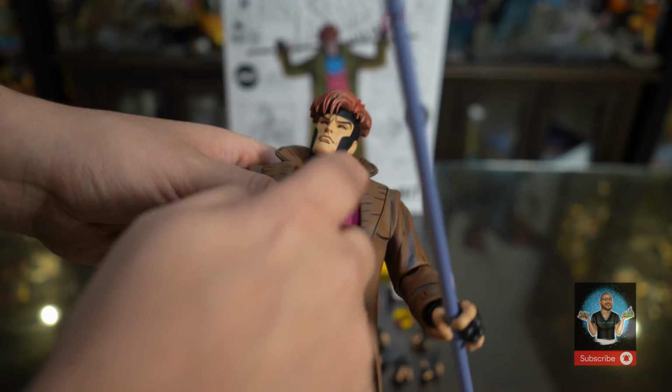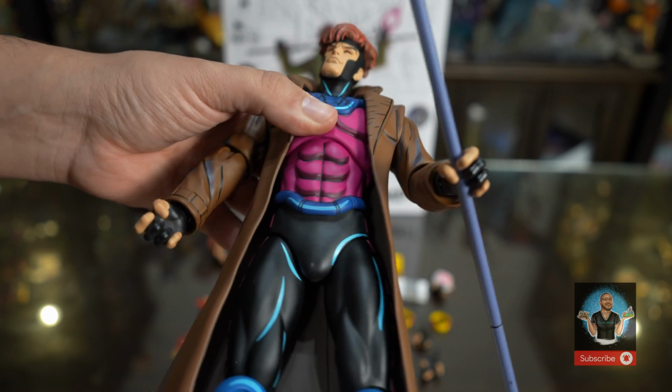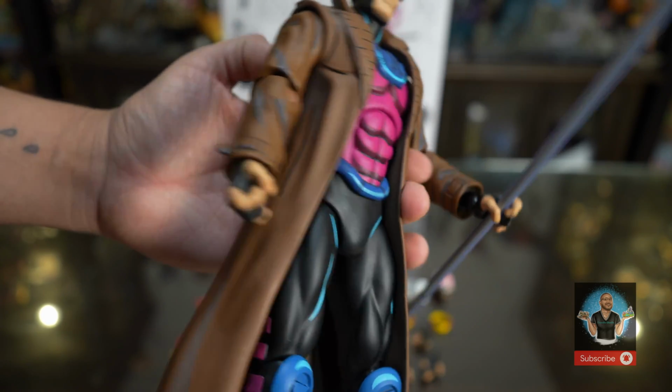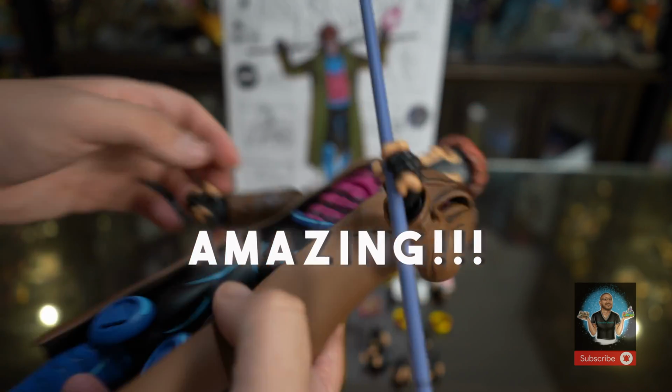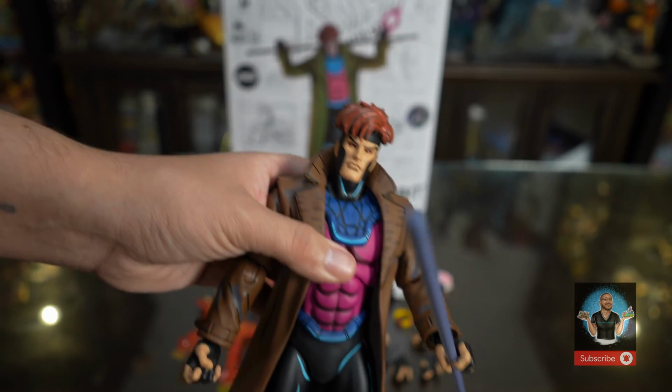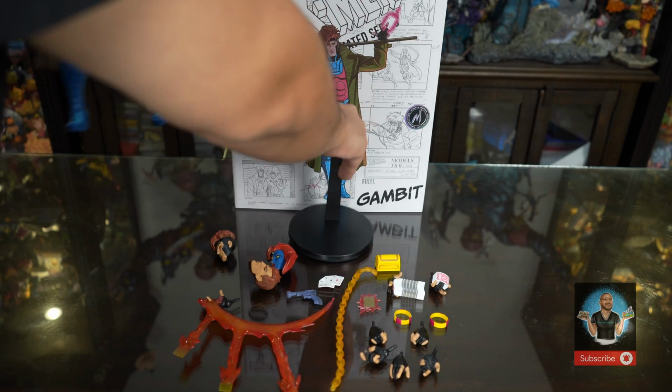I think it looks phenomenal. The cell shading on the chest, the legs with that neon blue, just looks phenomenal. The trench coat looks amazing. His portrait, y'all, that's sexy. I mean, this piece is absolutely freaking amazing.